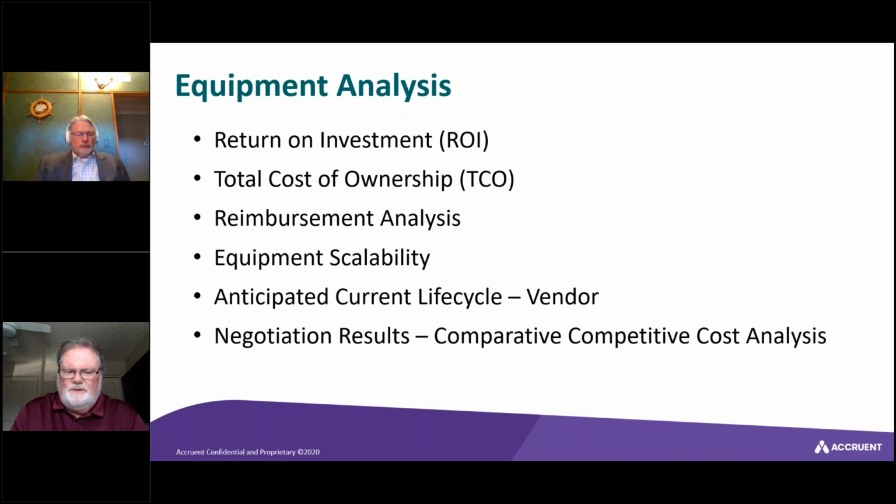I've been at facilities where they have been burnt on this, and it's important that you have a strategic relationship with the vendor, because a piece of equipment, depending on its life cycle, may be 2 years and they're going to sunset this thing. Some vendors are very honest and forthcoming, and they tell you, hey, we're coming out with something new in a couple of years.